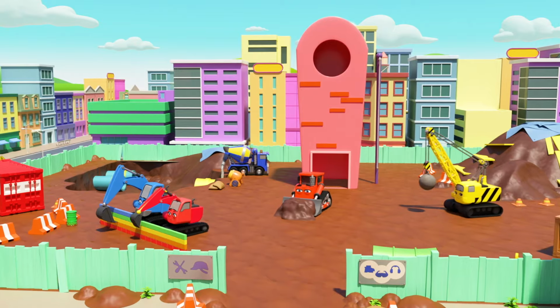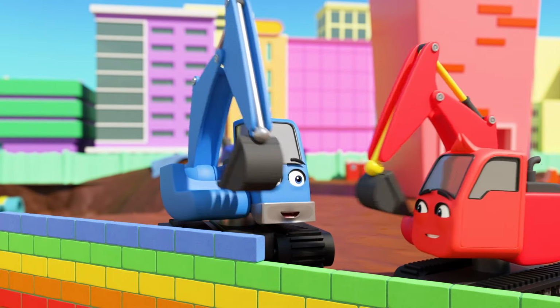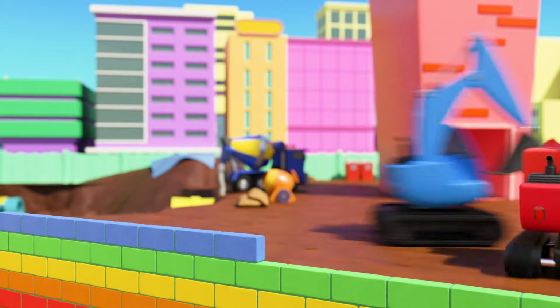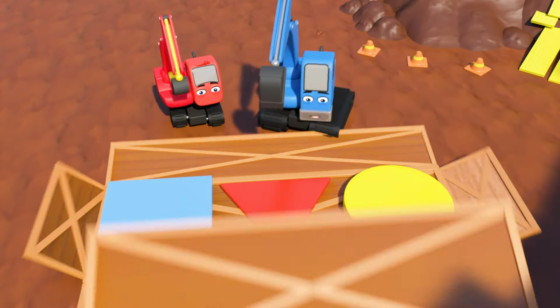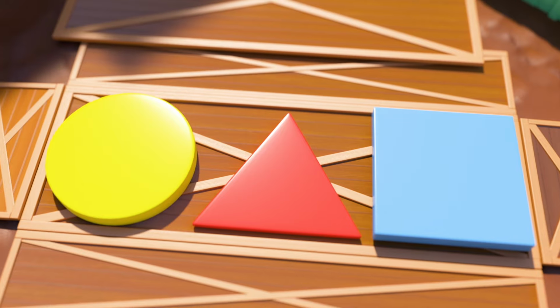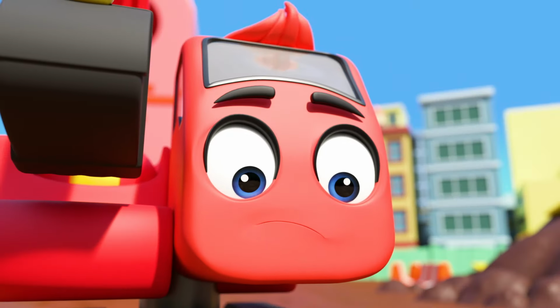It's the construction crew. Hard at work as usual. Good work, Digley and Johnny. I wonder what's in that crate. Whoa! A yellow circle, a red triangle, and a blue square.